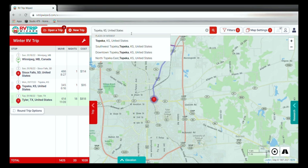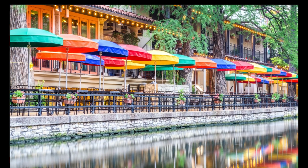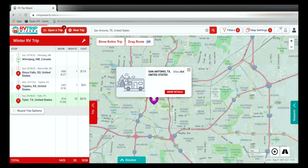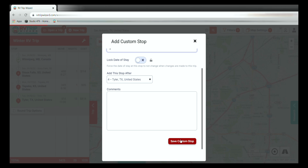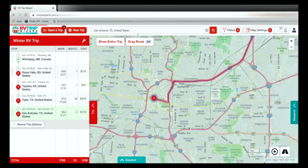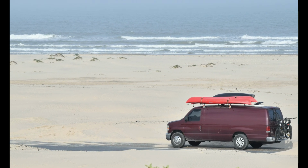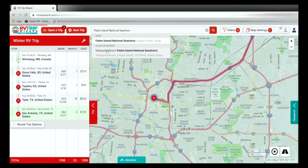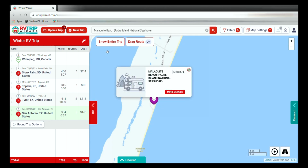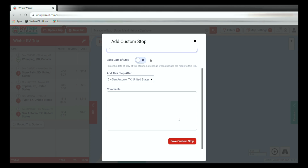After Tyler, Texas, we'll be heading to, I think, San Antonio. Apparently I cannot type. San Antonio, Texas. And when we get there, we'll find a campground ahead of time, but we want to stay there for 3 nights just to do some of the touristy things in that area. And then after San Antonio, we want to head to Padre Island National Seashore. And probably Malaquite Beach is where we'll want to stay. We'll be camping right on the beach, that's our plan. And we hope to be there for about 4 nights. And again, we will be adjusting the trip because we do have a schedule that we'll have to meet somewhere down the road.